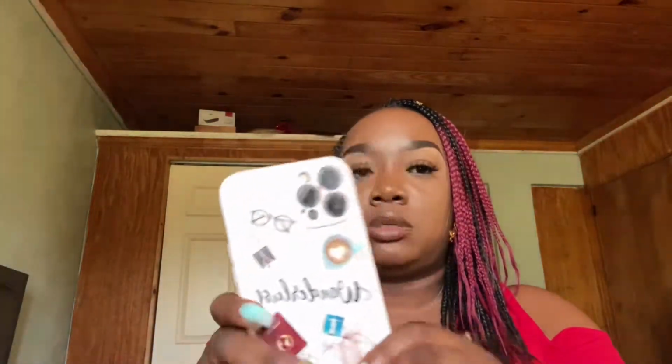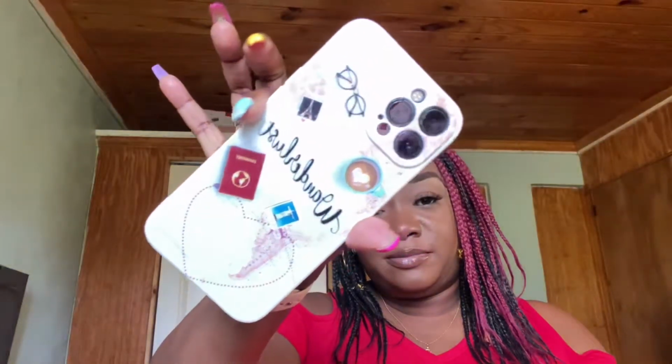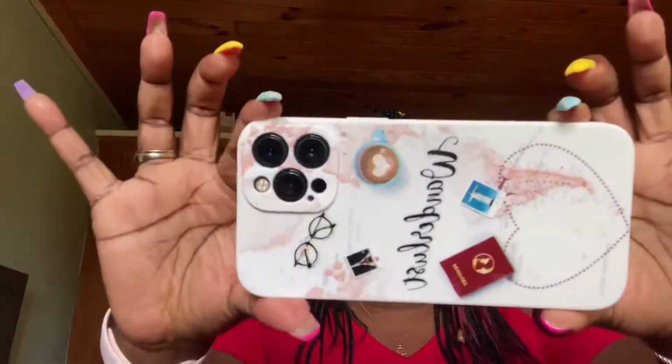Oh yeah, this is really pretty. I love this. Now let's see what it looks like on my phone. This one feels more silicone. Doesn't feel as protective as the other ones, but it's not making my phone heavy. I love the way it looks though. Look at it. It's really pretty. Not too much lip on the top, so it's not as protective as the other ones. But the buttons are very easy to press. I love when my buttons are easy to press.